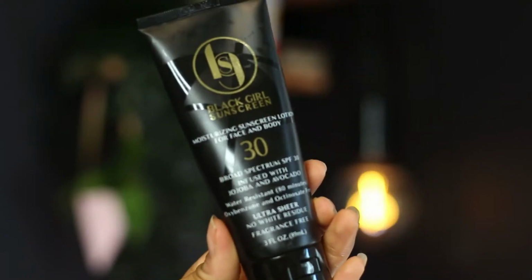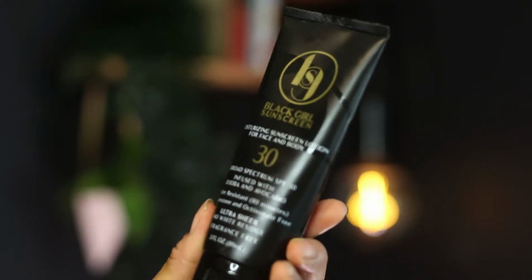Okay, next is Black Girl Sunscreen. Love this. Love that it doesn't give me an ashy white cast. And I also love the fact that this is very, very lightweight. It's not super heavy like a lot of other sunscreens. You could use it for your body as well, but it's specifically made for the face. So it's not goopy like other sunscreens that you might use. But I actually did a full review on this, so if you want to see it, I'm going to link it up here for you to check out.